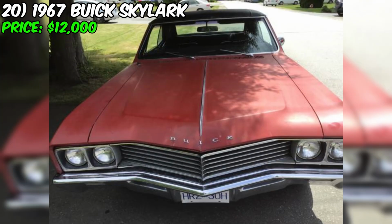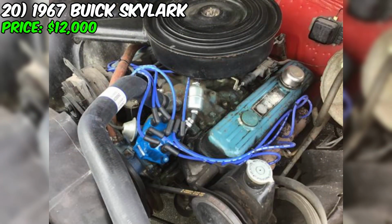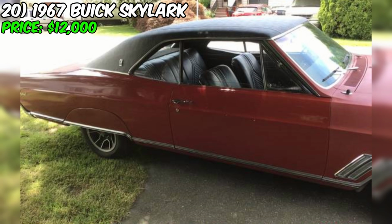We're taking a closer look at a classic beauty that's up for grabs on Craigslist, a 1967 Buick Skylark. This 2-door hardtop is a true survivor, and the seller has owned it for the past 5-6 years. Now, let's dive into the details.